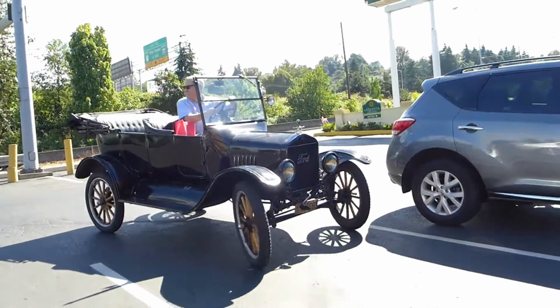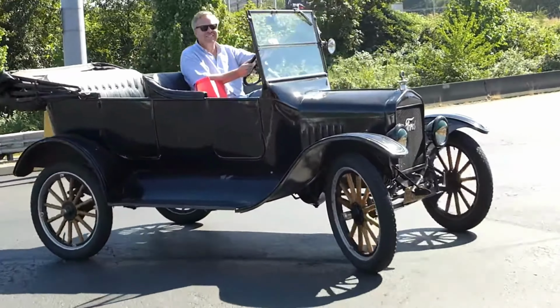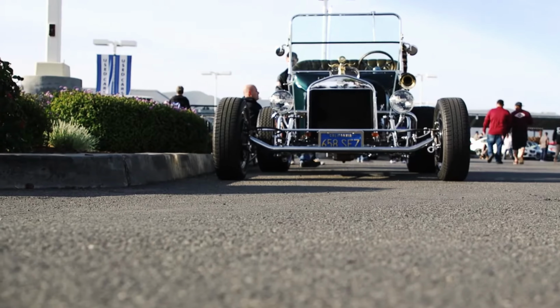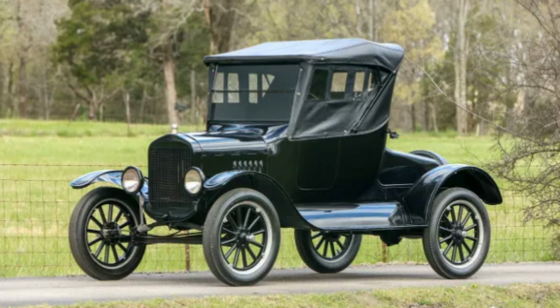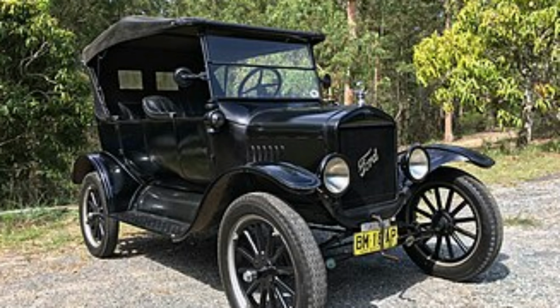Number 9. 1923 Ford Model T Dragula coffin car recreation. $61,600. That's what it took to drive home one of the most spine-chilling, outrageous, and downright legendary cars in TV history. We're talking about the 1923 Ford Model T Dragula, a machine that looks like Frankenstein himself stitched it together.